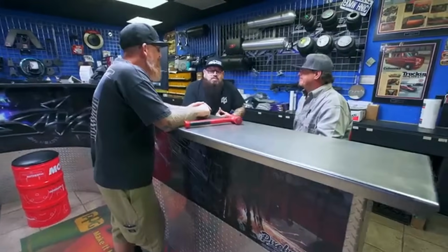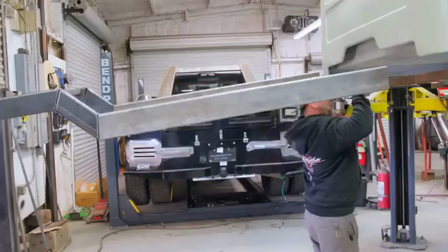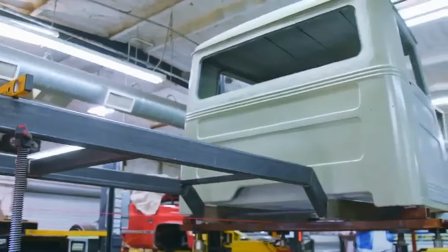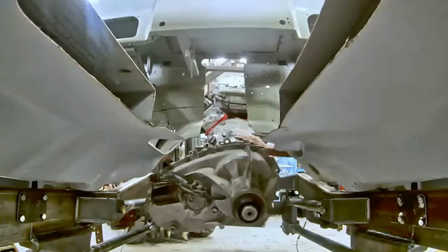Yeah, this is my first big build with you guys, and seeing that thing for the first time was just impressive, and I can't wait to see it finished. But we're getting close, man. We're getting real close. Once that cab was larger, we had to go with that larger frame. So we built the frame with the same size tubing we use on a 1-ton truck. So it's way strong enough to handle that 6.2 Hellcat engine that's going in it.